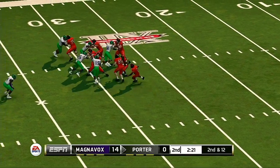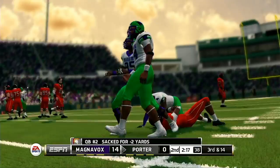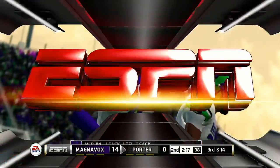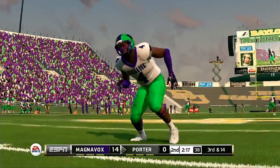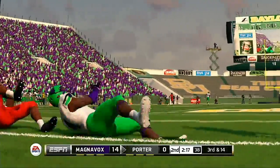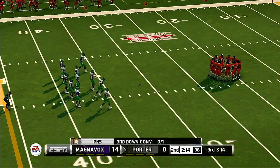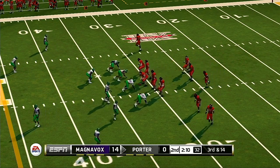There's a play fake. He gets sacked on the play. What a play by the freshman linebacker. There's really nothing he could have done against a rush like that. So that sack leaves them with some work to do. It's third down and 14.